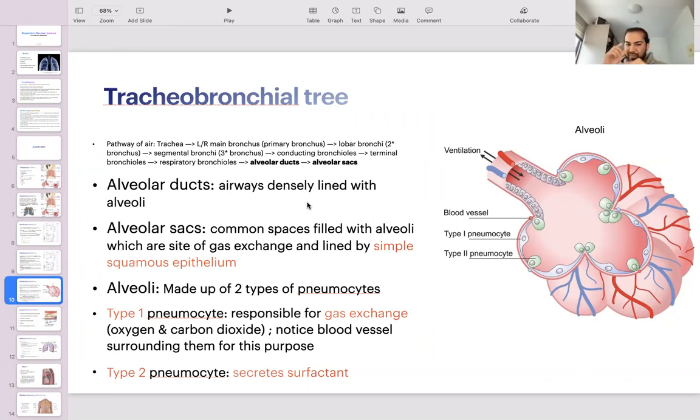And this histology buzzword is pretty important. Simple squamous epithelium means you're at the alveoli. That means you're at the ducts or the sacs.